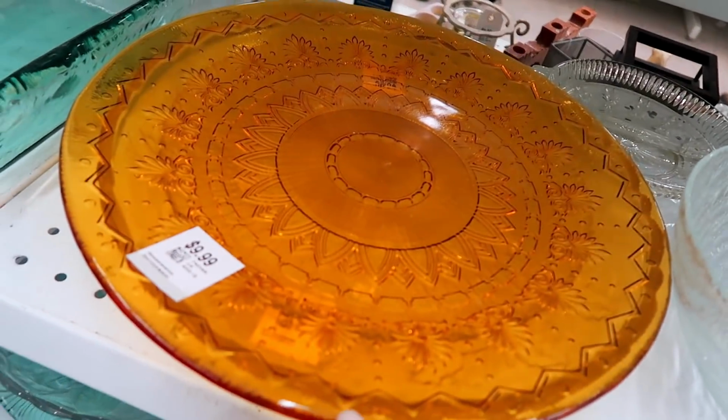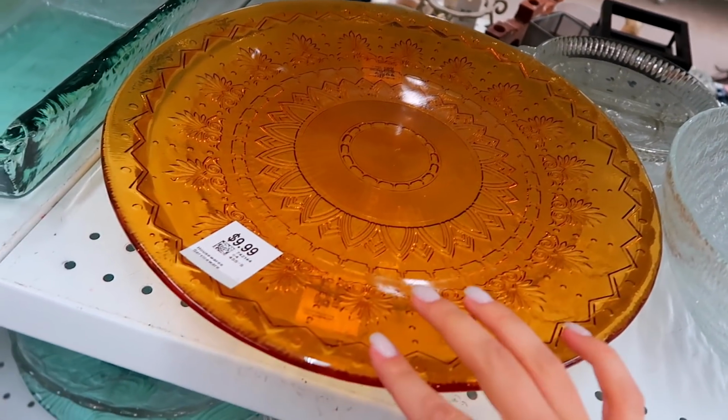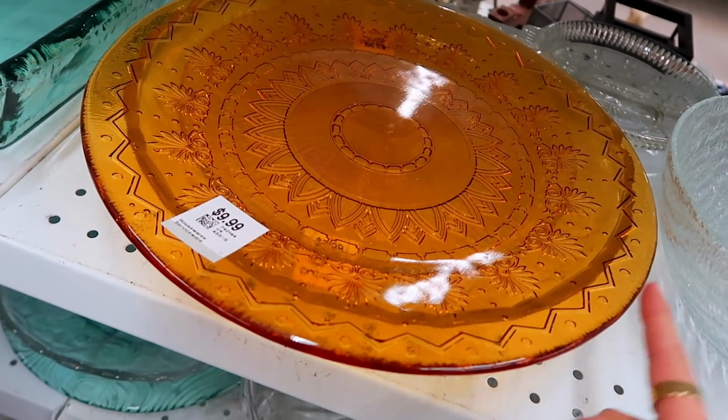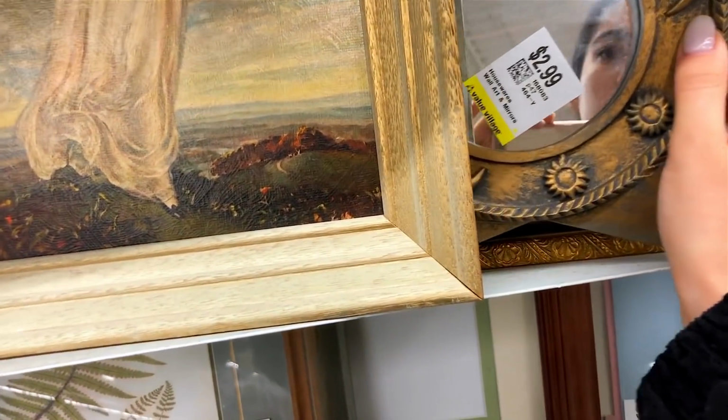Look at this beautiful plate right here. I don't know if the camera's picking up the color properly. It's actually more yellow than it looks, but I love this little pattern. It kind of looks like a sun. I can use this as a little display tray or even to serve food. It's so pretty. And then a couple more of the home decor pieces I found.